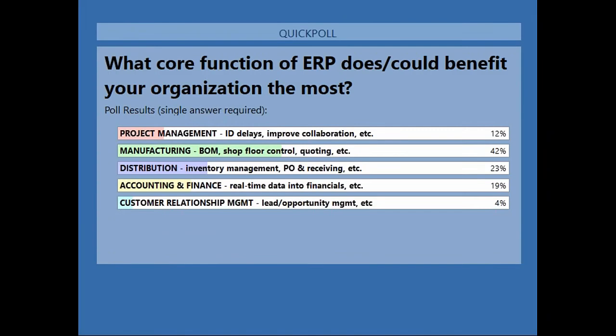Okay, looks like this was a little bit closer, but there's still a clear winner, manufacturing. Yep, manufacturing was my top number. I did go for distribution after that, and I left CRM down there. Accounting and finance, sorry, it seemed to win out a little stronger than I thought. Okay. Yeah, everything ends up there. It does. It's kind of funny how that funnels through, doesn't it? Well, thank you, everyone, for your vote.